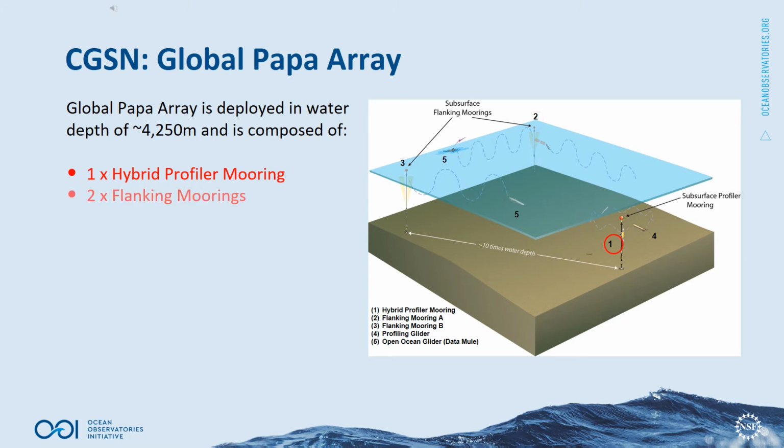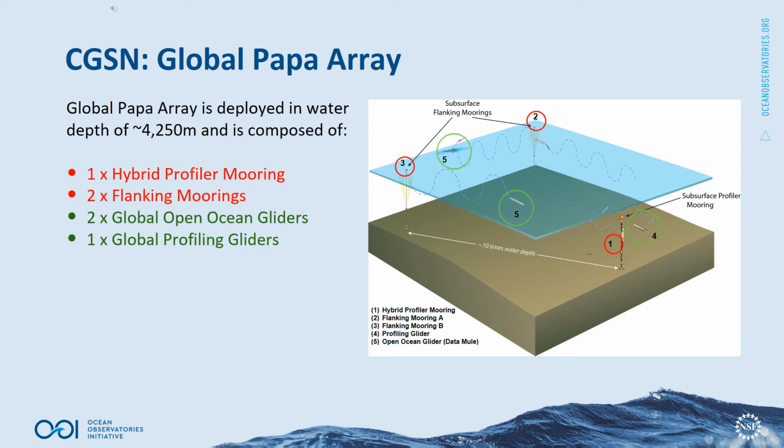There are 2 flanking moorings. These are subsurface moorings, each carrying instrumentation at fixed locations along the riser between the flotation and the seabed. There are 2 open ocean gliders, each transiting and sampling between each of the mooring sites, as well as a global profiling glider located in the vicinity of the hybrid profiler mooring.